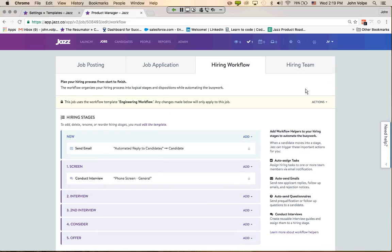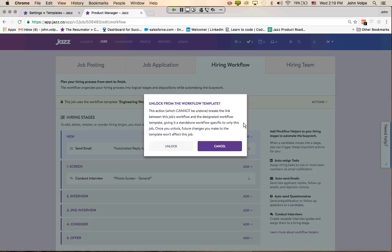template. Now, as the admin of an account or the hiring manager of the job, you do have an option to unlock from the template. Now, we definitely suggest that you don't do this. Again, it breaks it from the template, so if you want to go back in and edit this workflow, you will have to do it on a per job basis because it's unlocked.